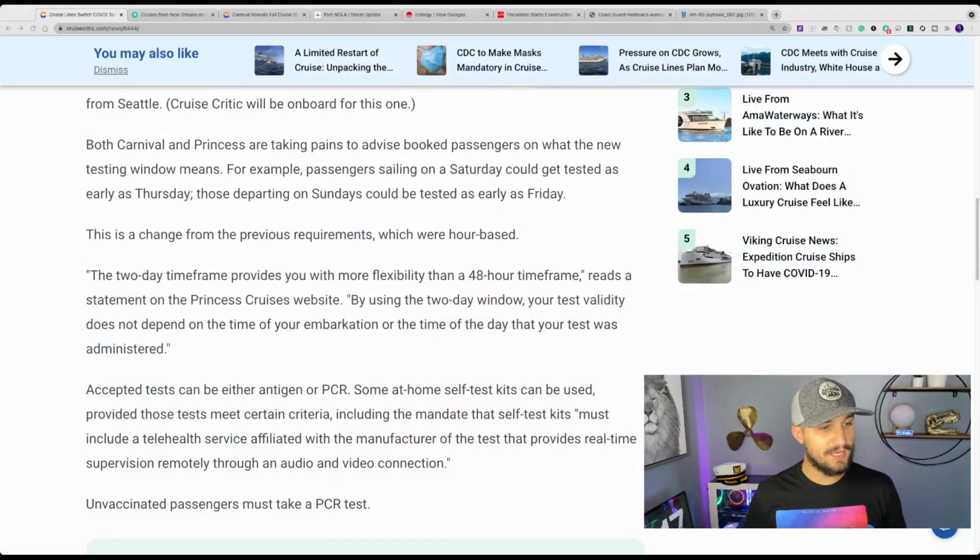Accepted tests can be either antigen or PCR, and some at-home self-test kits can be used, provided those test kits meet certain criteria, including the mandate that self-test kits must include a telehealth service affiliated with the manufacturer of the test that provides real-time supervision remotely through audio and visual connection. So let's simplify that. There's very few circumstances that you can do an at-home test kit and be allowed to board your cruise with it.